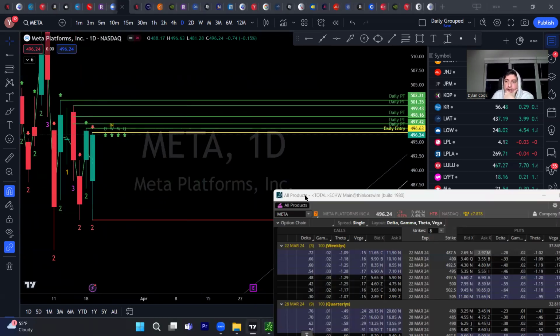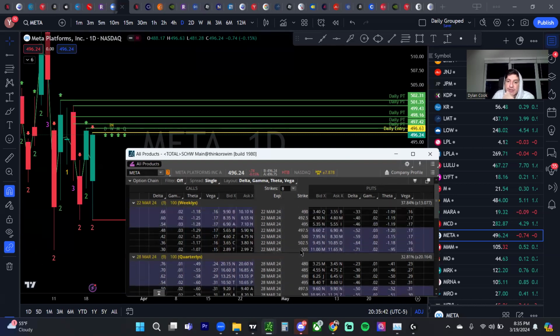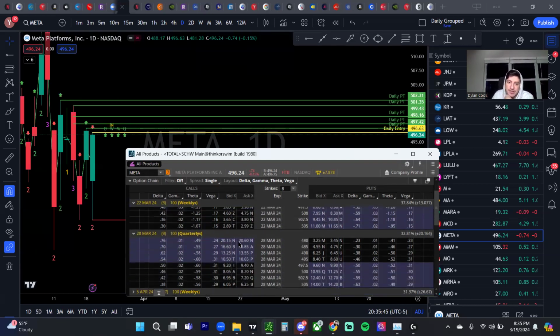All right, so I think the safe spot to buy is going to be around the 475. However, you could absolutely get the 502. I would suggest same week's as opposed to next week's just because of that huge price difference.